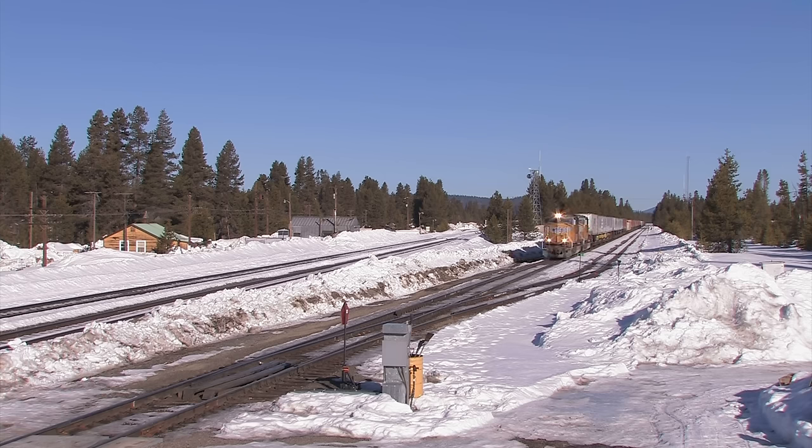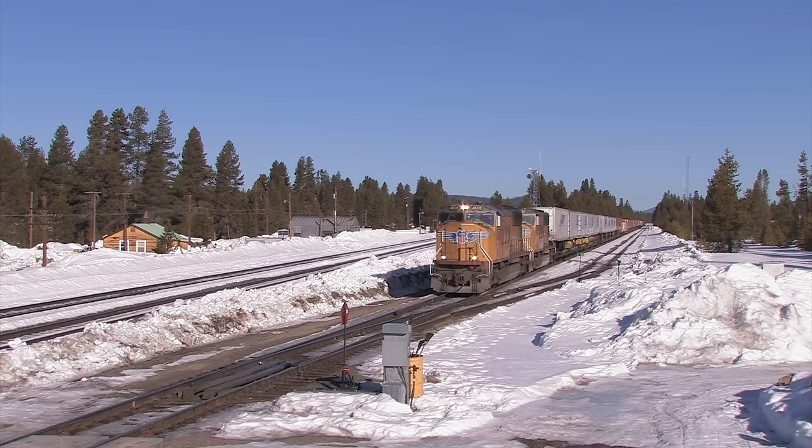Here we catch a southbound ZBRLC coming off the BNSF's Oregon Trunk Subdivision in February of 2008. Seeing this hot Z train slowly lumbering off the Oregon Trunk Line was definitely an unusual sight.